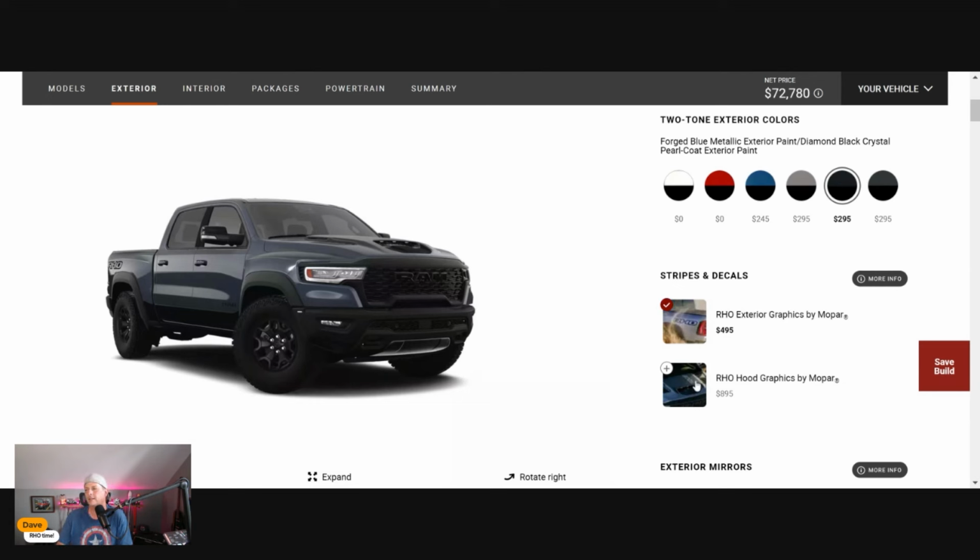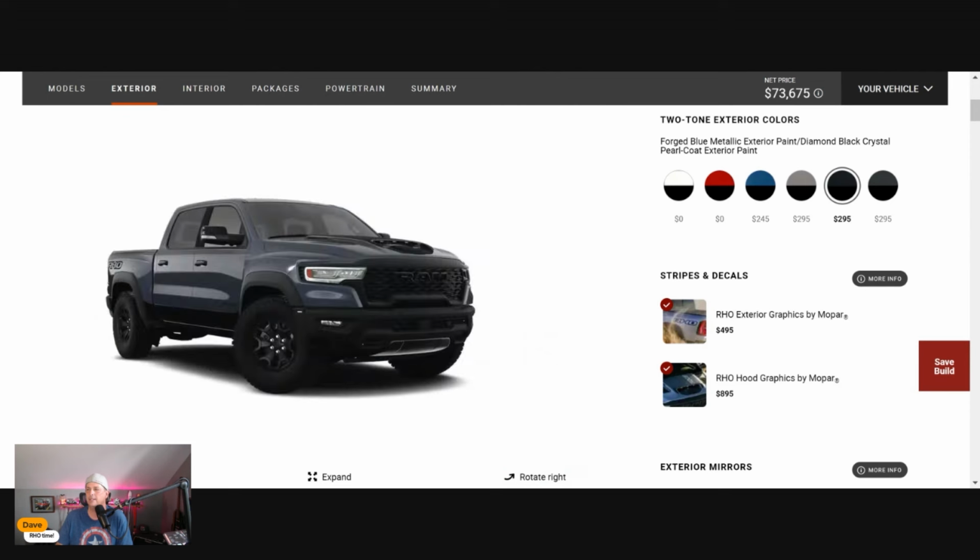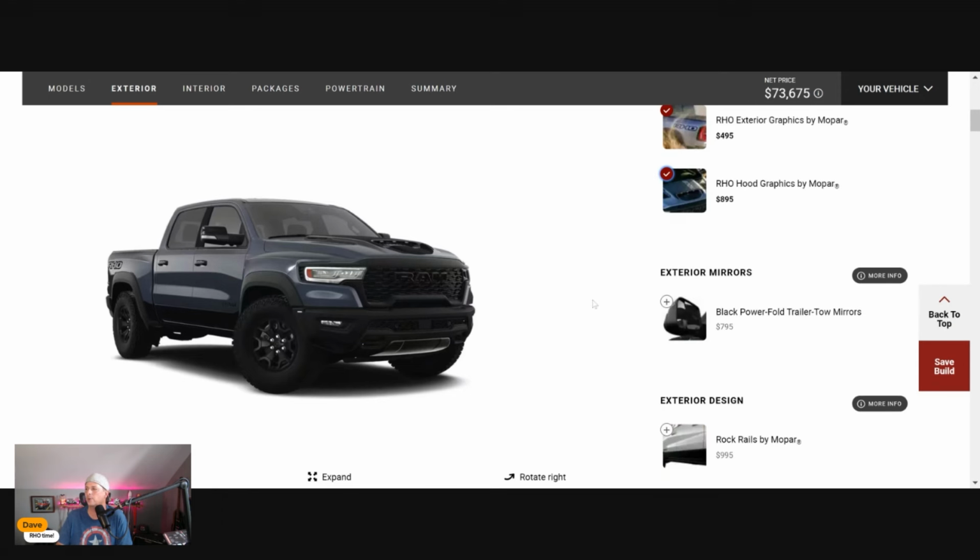That's a tough one, because I wish they'd let you see it. Definitely you can see the RHO there, but you can't really see the hood graphics all that well. So let's take it away, see what happens. I'm going for it. I like those hood graphics, and I want this thing to look super badass. So we will do that.